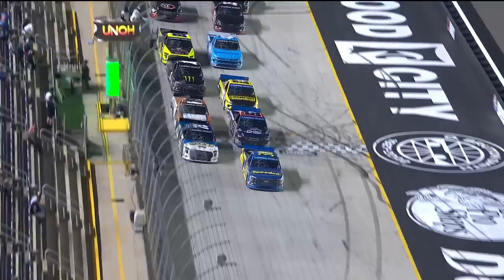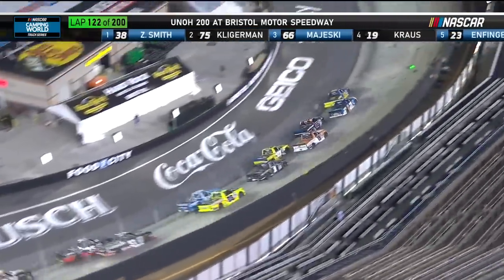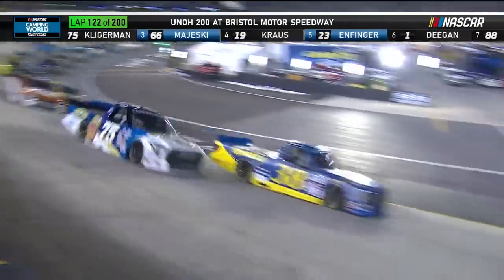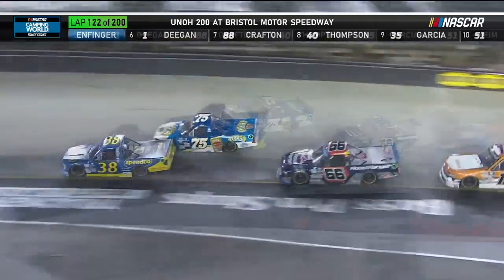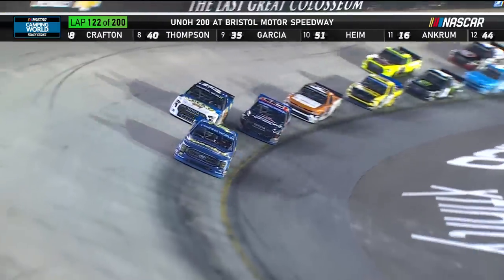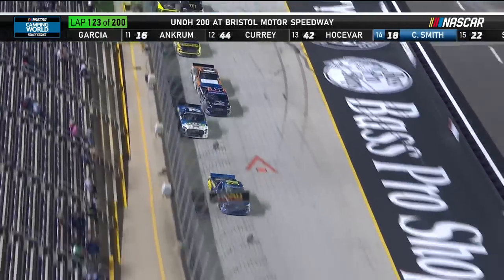Back under green, final stage, and there is Zane Smith trying to get to the front of the field, but Parker Kligerman not letting him get away just yet. Sure did get an aggressive start. He was on the bottom, which we haven't seen before, but I think he thought maybe he could just get a jump on Parker. Majeski rubbing.